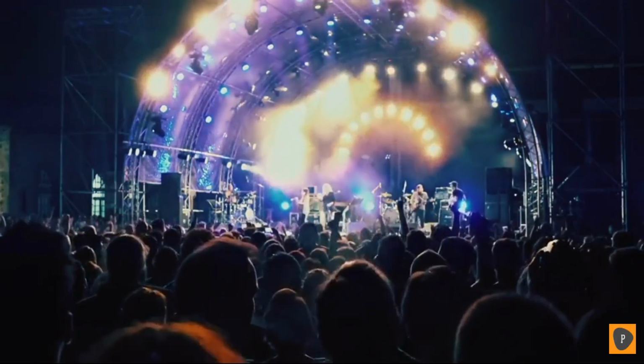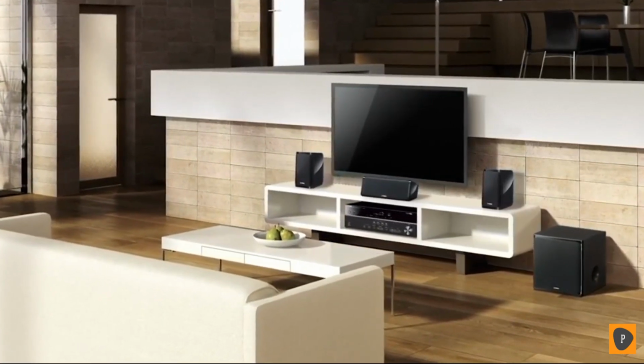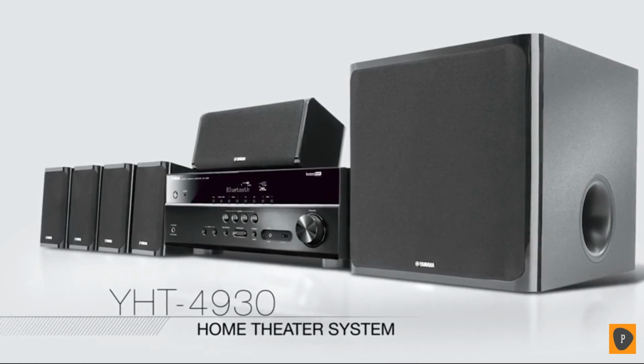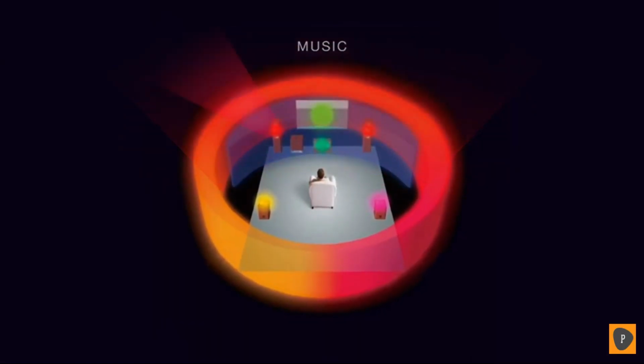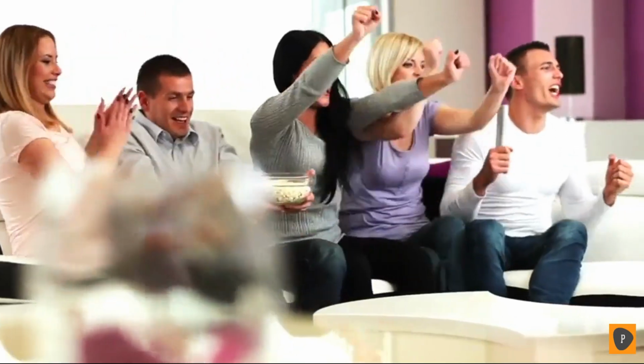Movies, music, and games deliver the ultimate escape. Now, you can have the ultimate sound experience to go with it. The Yamaha YHT-4930 Home Theater System. The YHT-4930 boasts powerful high-definition sound that surrounds you, making every scene more real, every song more intense, and every play more extreme.